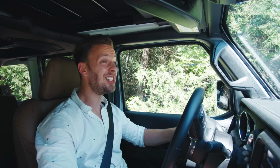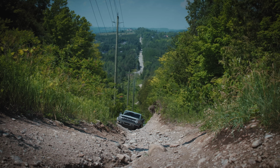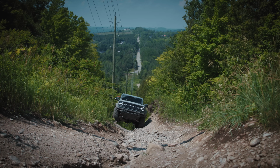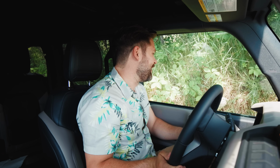Okay. His diff just cleared a rock. I don't want to hit the diff on that rock there. All right, it's about to get really difficult. I think I need some speed. Oh dear. Okay. Avoid the rocks. Avoid the rocks. I have a wheel in the air for sure. Locking diff. Coming in handy.